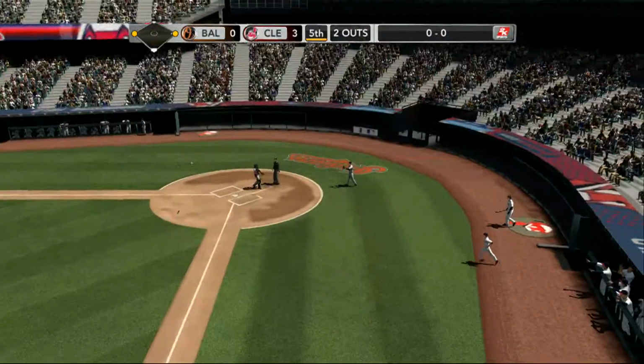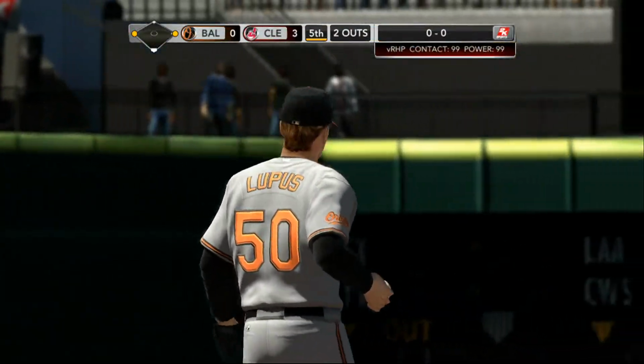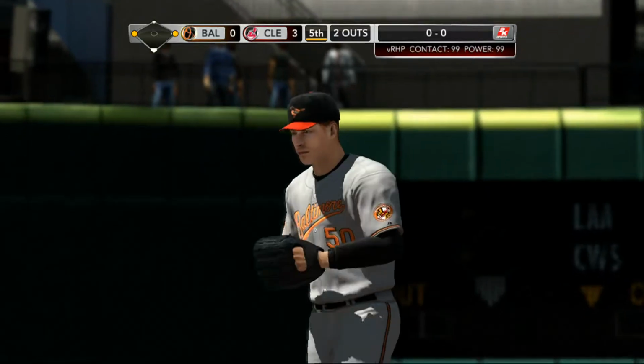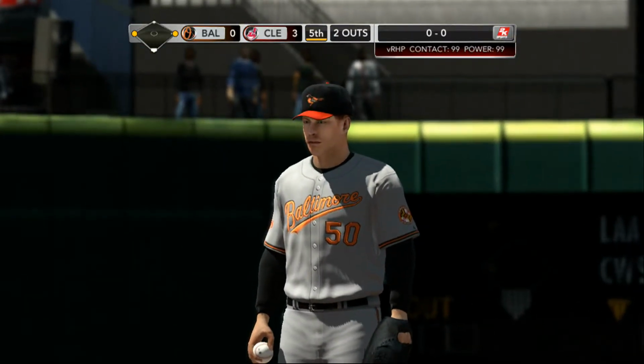Good offensive chance here. A perfect situational hitting. This is exactly the time you want to go the other way. And what we're talking about is taking the ball where it's pitched. It's outside, go the other way.